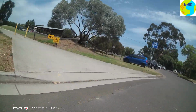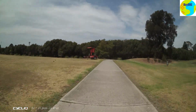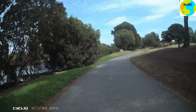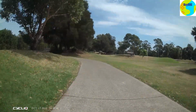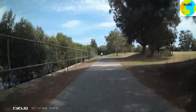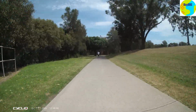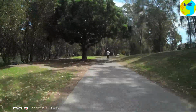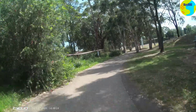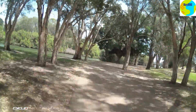Now the whole path is 100% shared path, so cyclists have to give way to pedestrians at all times. I find this path to be relatively uncrowded compared to, say, the Bay Run, and the pedestrians here seem to mainly know how to keep left. The path does meander around a bit, so don't bring your time trial bike and expect to set new land speed records. Parts of the path also flood when it's really wet, either from excess water running off the ovals or from the water level in the canal rising so much that it overflows the top of the canal.